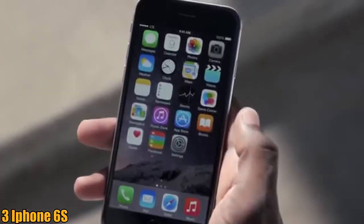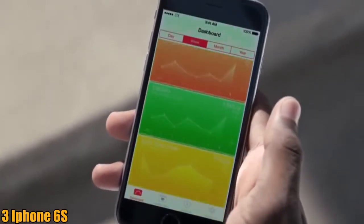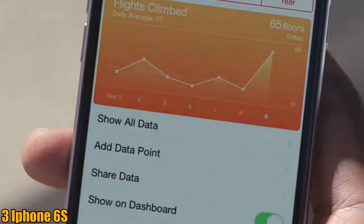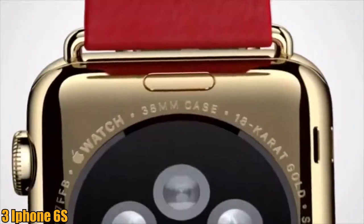Last year we added the groundbreaking M8 Motion coprocessor, which tracked your fitness data and your location. This year, we decided to remove the M8 processor altogether to make the iPhone 6S even thinner. But don't worry, you can still track all of your fitness data using the Apple Watch for only $350 more.